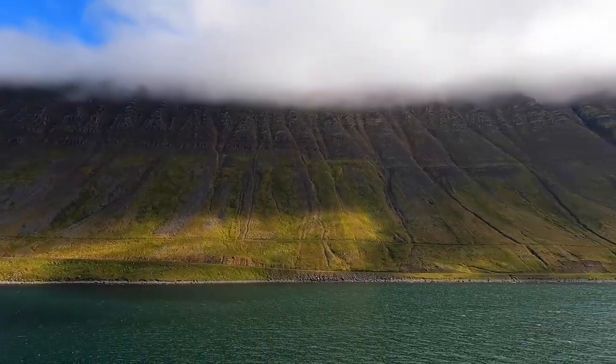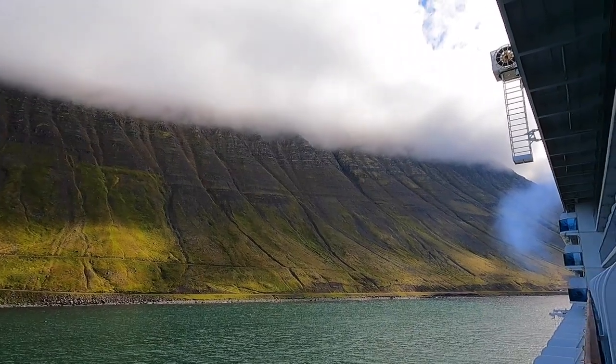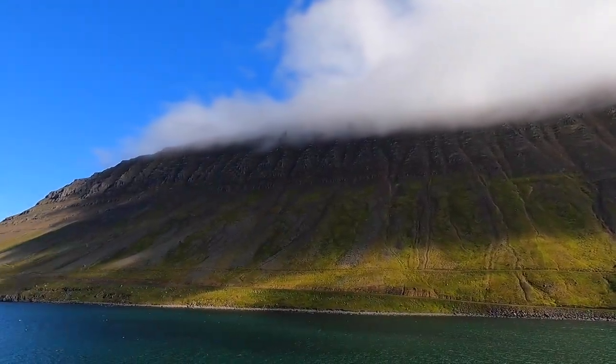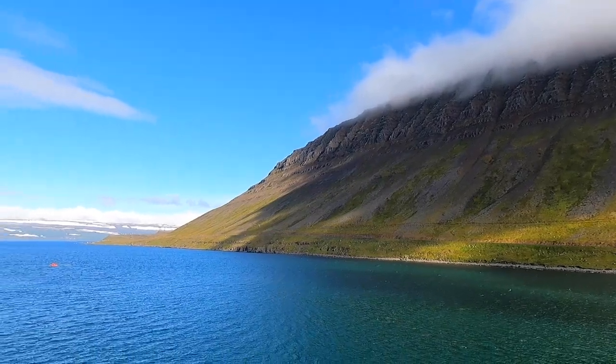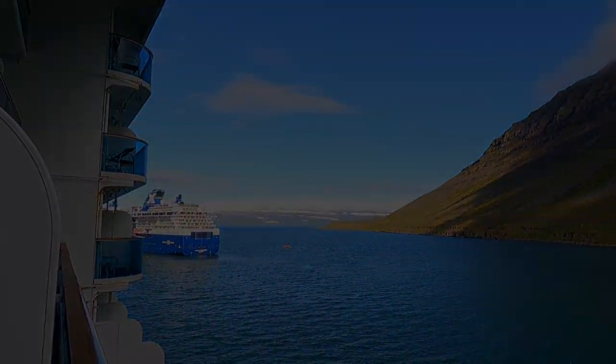It's a shame that it rained all day on us, but you can get a better look at the hillside there. I mean, so these are lava flow on top of a lava flow, and then erosion wears the fjords. And I don't know what that guy's doing, going in circles.